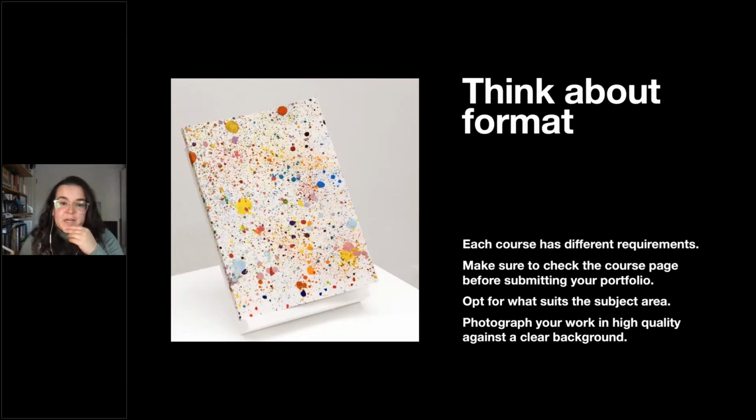So think about format. Format is really important, because each course has different requirements. That's really important to say, because you might apply for courses that you think are similar, let's say BA Photography and BA Photojournalism and Documentary Photography. Even though they sound similar, you would think, oh, I'll submit the same portfolio. They're really different courses, and you need to submit something tailored to each. Have a look at the course page to see exactly what they're doing, and each course has its own portfolio requirements. Some of the courses tell you exactly what they want you to submit.